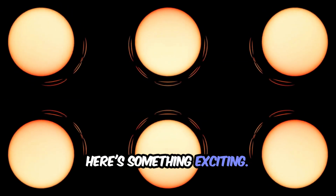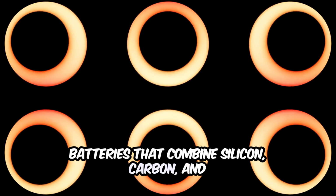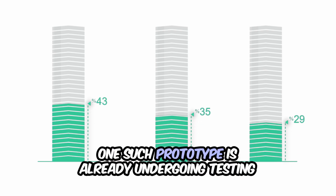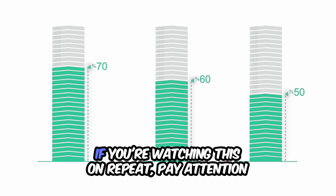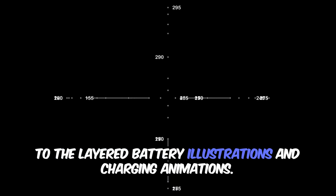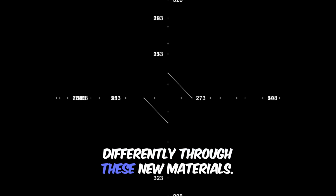Here's something exciting. Some companies are experimenting with hybrid batteries that combine silicon, carbon, and graphene layers for maximum benefit. One such prototype is already undergoing testing in drones and small electric vehicles. If you're watching this on repeat, pay attention to the layered battery illustrations and charging animations. They show how energy flows differently through these new materials.